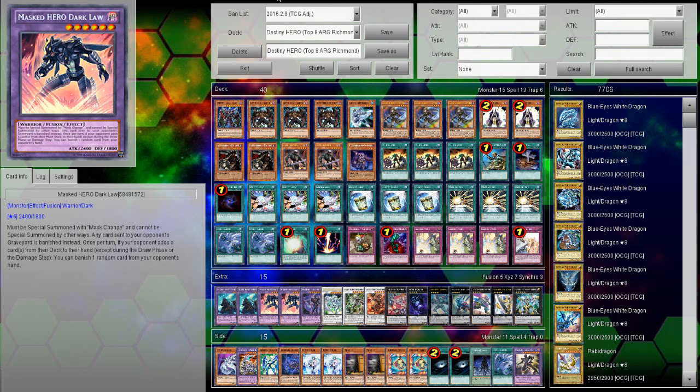But anyway, the deck list looks very, very solid on paper. I've got to give him props. It looks very good. It doesn't look like your standard Destiny Hero deck, but it looks like a modern iteration of what a Destiny Hero deck would have evolved into, and thus I have to give him points.